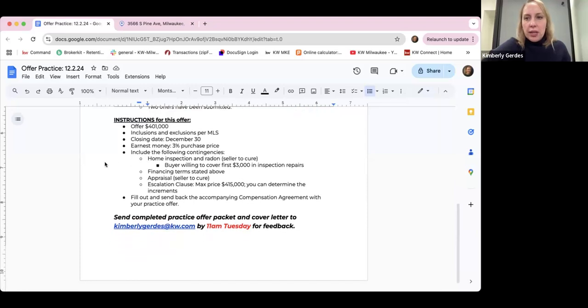For our offer then, we're just going to keep things pretty basic as it pertains to instructions. Tucker's going to offer $401,000. In terms of inclusions and exclusions, what is listed on MLS is what he's comfortable putting into the offer. We're going to have a close date of December 30th. Earnest money, 3% of the purchase price. Typically, this can be anywhere between 1 to 3%. That's what we see in this market.